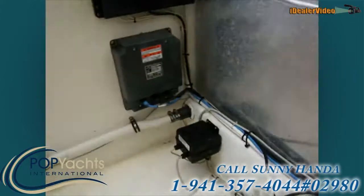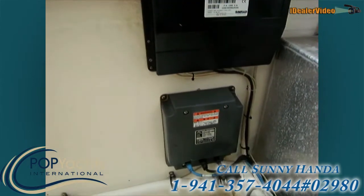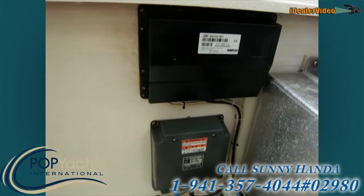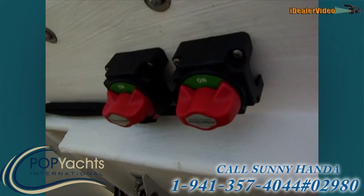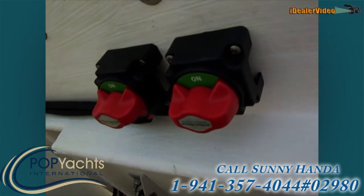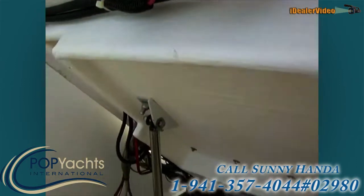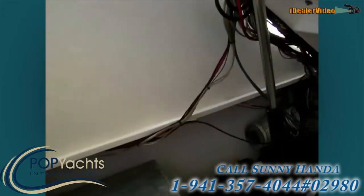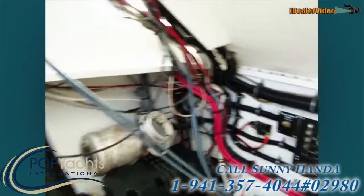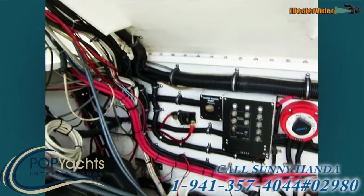Lots of room down here. Plenty of room to do all kinds of work. These are autopilot controls. These are controls for the electric reel outlets. There's a master circuit breaker down there on the left side. We've got shore power.